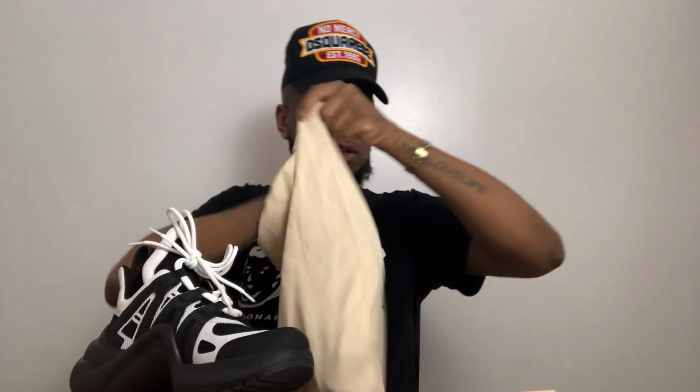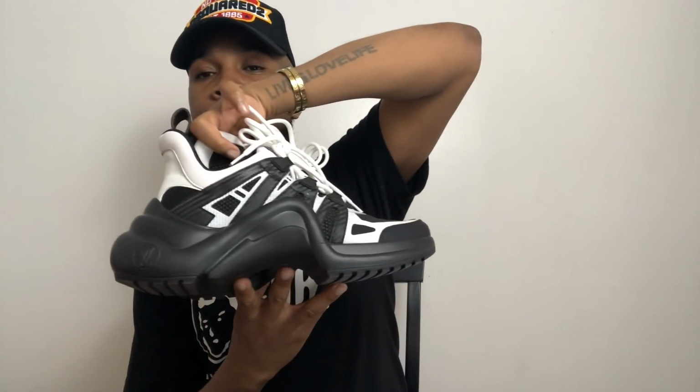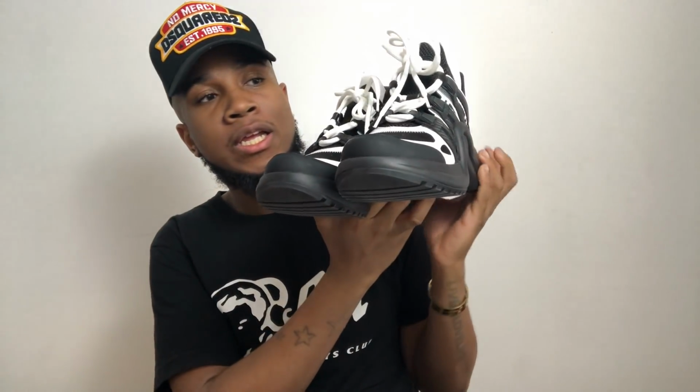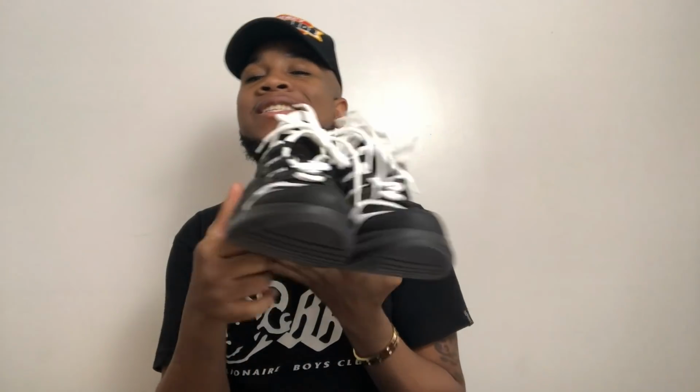Let me show you the other foot. These are them. And one thing I do love about this sneaker is that it doesn't crease a lot. I mean, you can see a little creasing in them, but not really. And that's what I love most about them. I can't stand when my sneakers crease. But these are the Louis Vuitton Archlights. I'm thinking about going back and getting another pair, but I haven't decided.